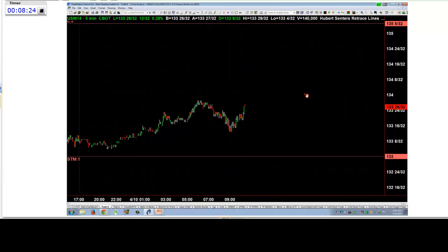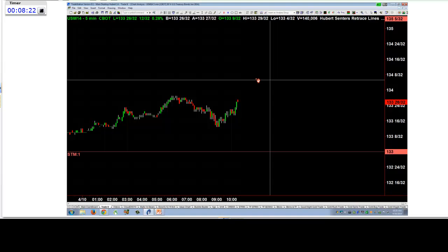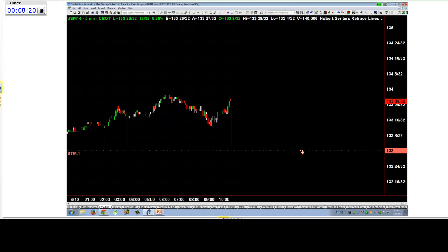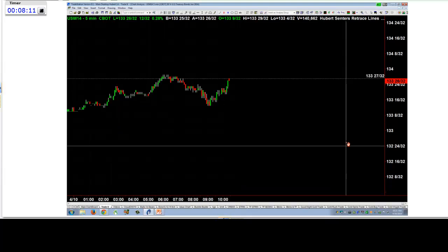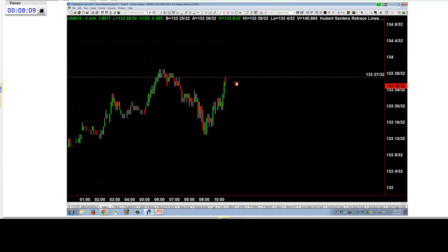Now, good thing is I'm already long. You may not be long. How would you do this trade with me? Well, there's a couple different ways you could do this trade. Number one, you could just count it off and go, okay, this is the most recent swing high that I'm in. And you say the bonds are trading at 133 and 27:32. And then you just count back 8. What would your entry be?